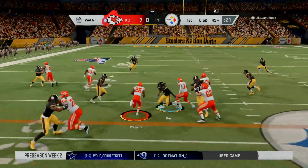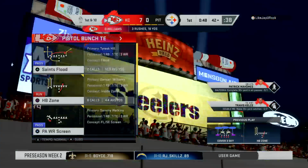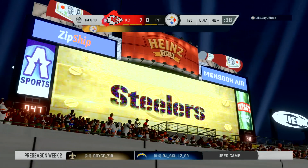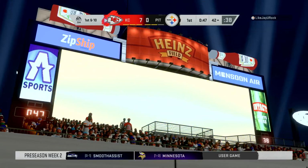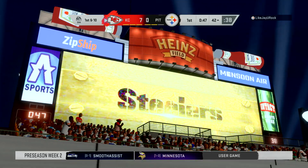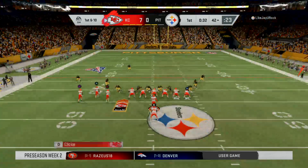On 2nd down, Williams. And this time he's able to take it down to the 42. 7 yards there and a 1st down. 2nd and 1 is often an invitation to take the big shot downfield. But I bet the offensive lineman said, are you kidding? We just get on our backs and let's go get the 1st down. They love being physical.